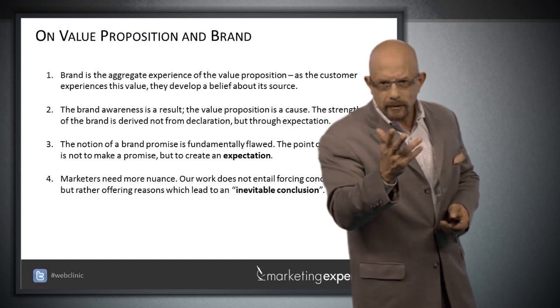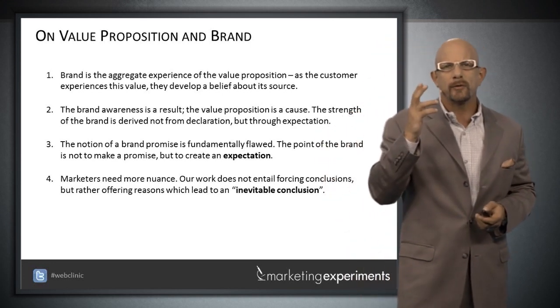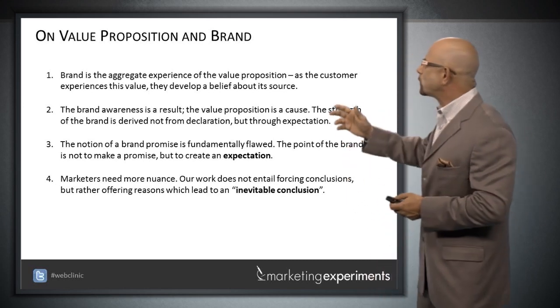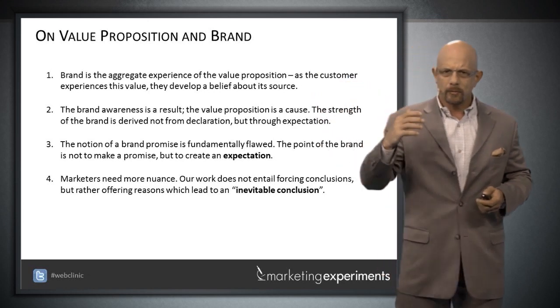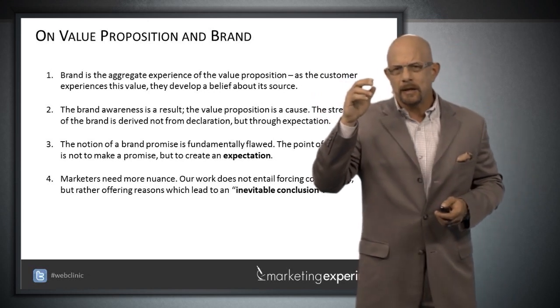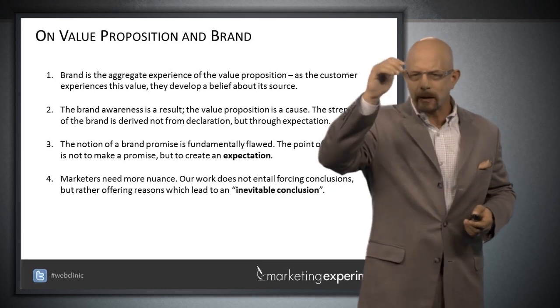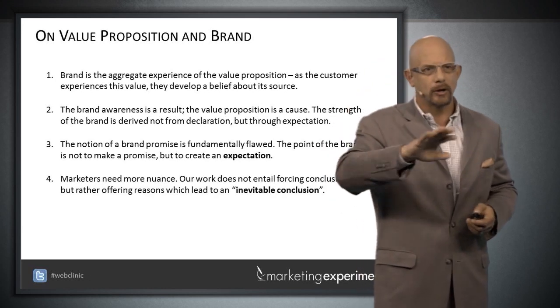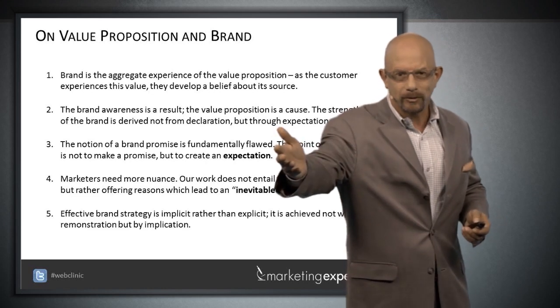Marketers need more nuance. Our work does not entail forcing conclusions, but rather offering reasons which lead to a sort of inevitable conclusion. If we offer the reasons right, then the prospect develops or works towards a conclusion, and when they draw a conclusion about us, it's far stronger than if we try to force a conclusion down their throat.